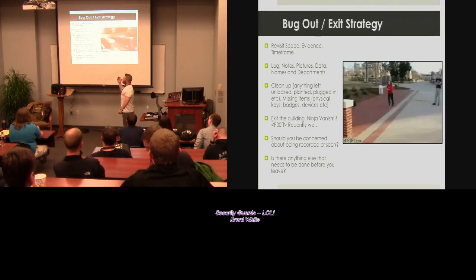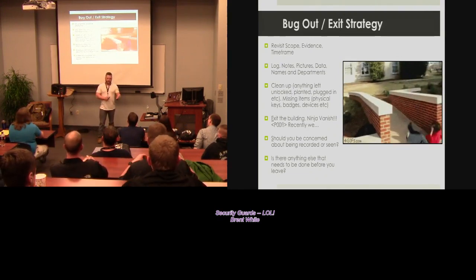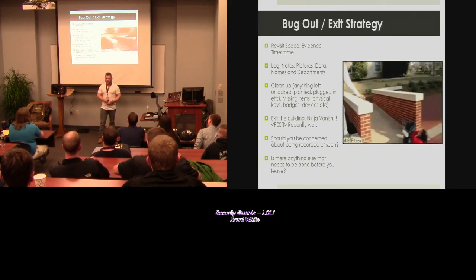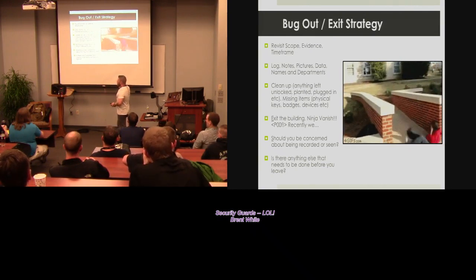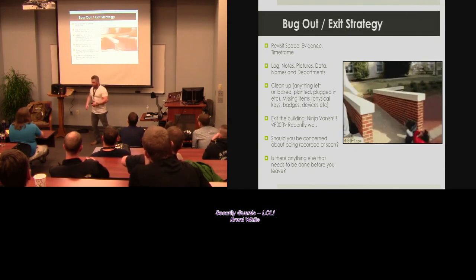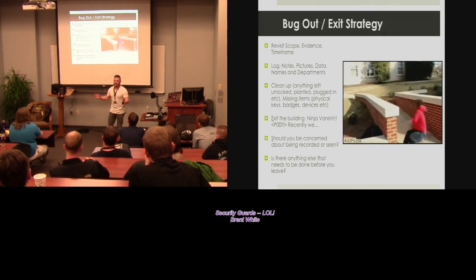So revisit the scope. When you're finished, take some time and go back and say, okay, what were the main objectives that the client requested? Did I attempt to achieve those? If not, spend some more time and go back and do what they asked. Notes, anything like that. Like I said, all of the passwords and stuff that we saw on post-its, we'll document and take pictures of, because you need something to show in the report.